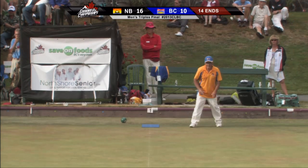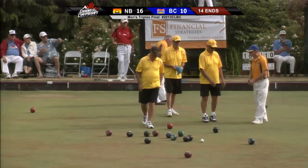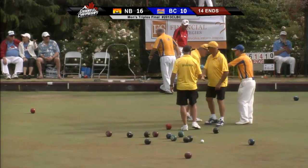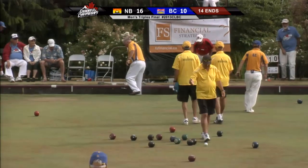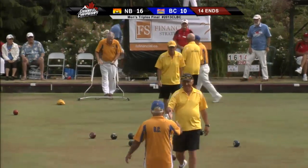Last bowl here for BC, looking for the burn. Oh, just missed it by a couple inches. Took the bowl out clean. And that's it. Good game, guys. Good game. New Brunswick, your 2013 men's triples champions. Canadian champions. Jeff tosses his hat in there.